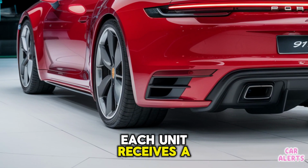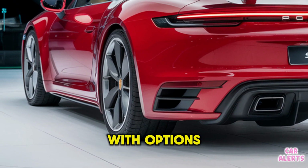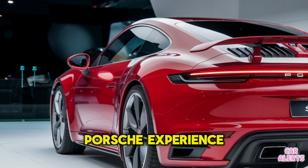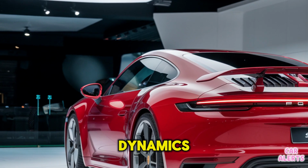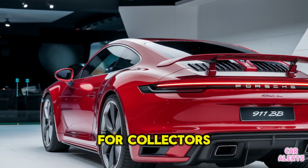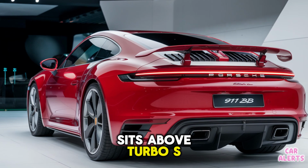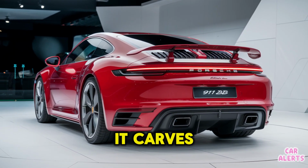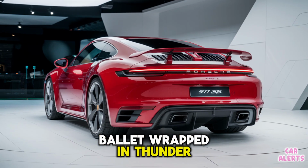Each unit receives a numbered plaque inside the cabin, with options for custom script engraving. Buyers can access the Porsche Experience Center for training on handling dynamics, track etiquette, performance optimization. For collectors, the BB sits above Turbo S, below GT2 RS in raw extremity. For drivers, it carves canyons like ballet wrapped in thunder.